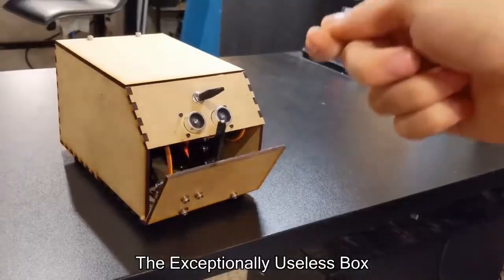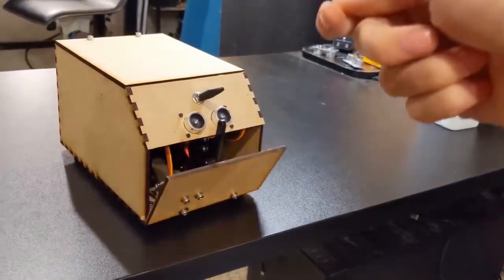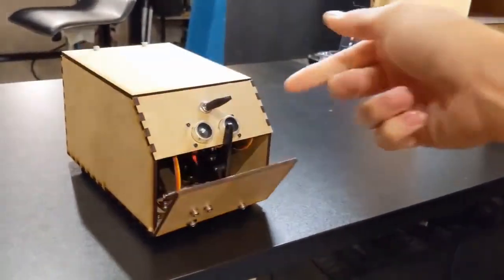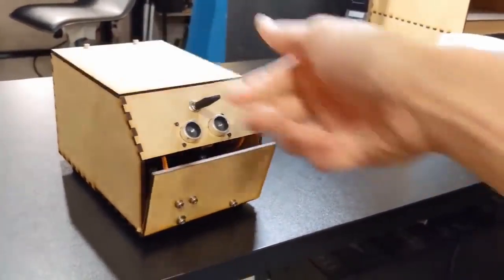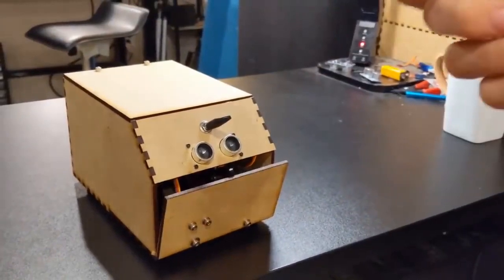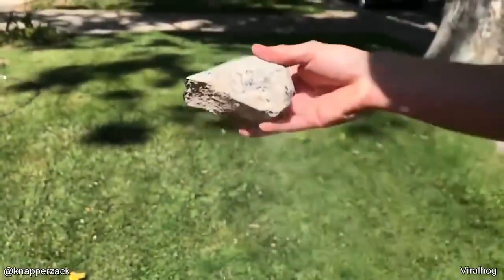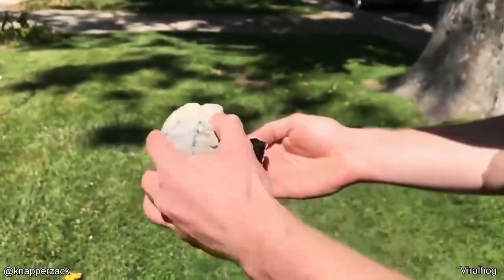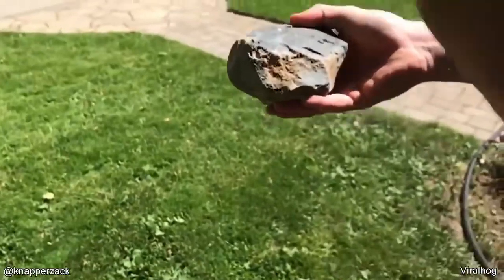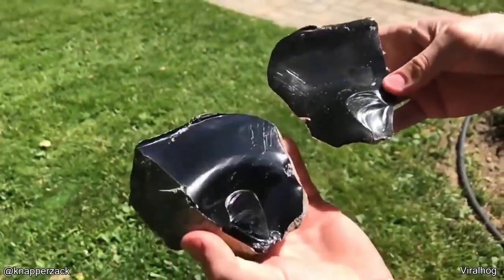This person made their own version of the useless box that moves the switch for you. This looks like a normal rock, but once broken, reveals beautiful obsidian glass.